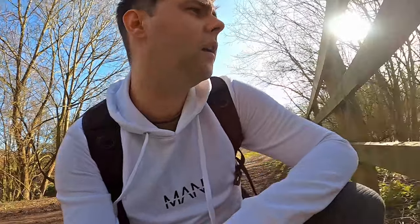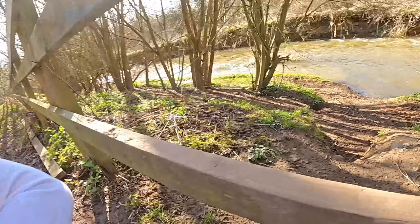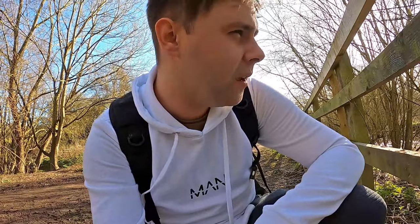Looks like a little slide down into the brook, maybe. We could be on the trail for some otters. Most probably not, though. After speaking to a couple of locals, people have said that they're normally seen at night or at dusk, and they're very rarely seen in the day.